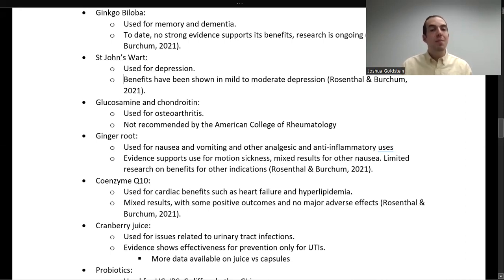Glucosamine and chondroitin, I'm not 100% sure I pronounced that correctly, but let's go with it. This is used for osteoarthritis. Again, the evidence on this is debatable, but by the American College of Rheumatology, this is not a recommended treatment.